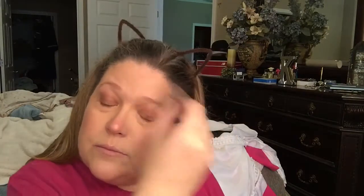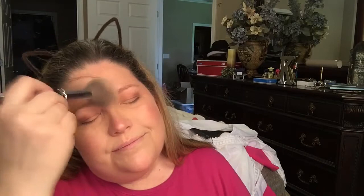Okay, I'm going to try and blend this just a little bit, because that is a little bit too hard right there above my brow. There. I do like to go over wherever I have put anything, my hair is all in my face, just in case there's any fallout or those kinds of things.